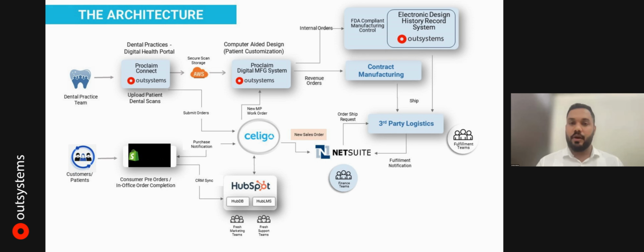Let's consider a patient who has placed a pre-order on Shopify and now is wanting to get scanned. All that the patient has to do is contact Proclaim support and provide the zip code of the area he or she is located in. The dental practice locator is a Google Map view screen highlighting the dental practices around that particular zip code. This is in turn integrated with HubDB, as all the partner and the partner locations data resides in HubDB.